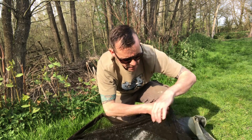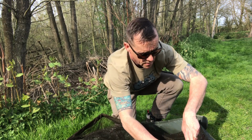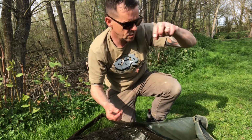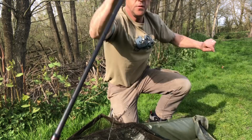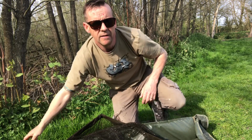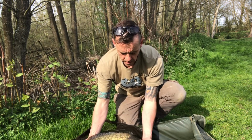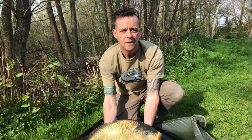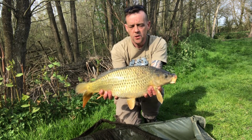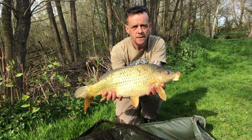Fish number 3, and it's a slightly bigger common, which is nice. The old maggot's working a treat again. Let's move that out of the way. It's starting to get a little bit chilly now. Right, let's see if he behaves himself for us. Here we go then. Slightly bigger common than the one I had earlier. Happy days. Nearly went then.